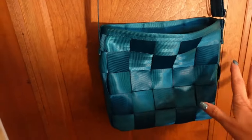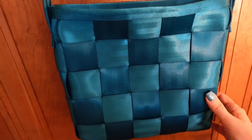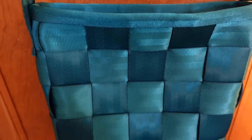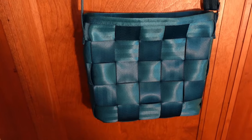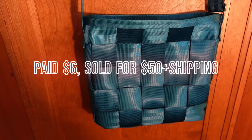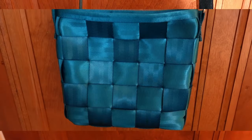handbag. They make all different designs of them, different colors. They mix and match colors. I have bought and sold one once before. I'm always on the hunt for these. I found this at a thrift store for $6 and I sold it on Poshmark for $50 plus shipping.